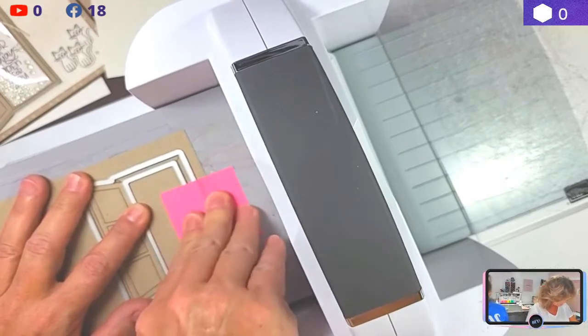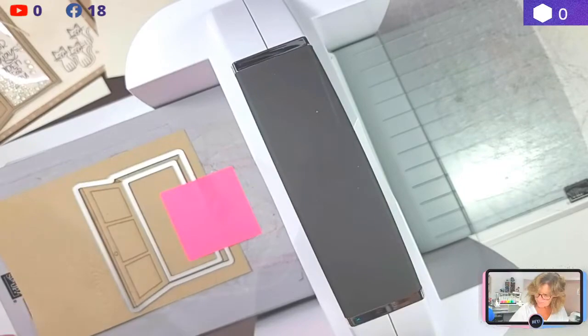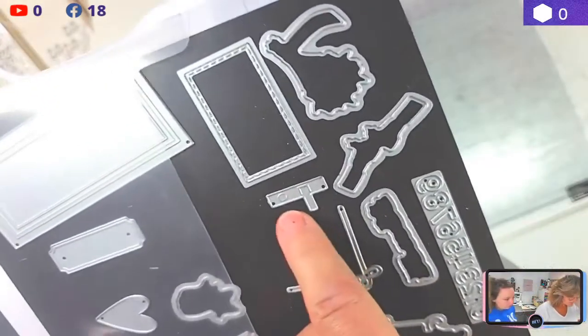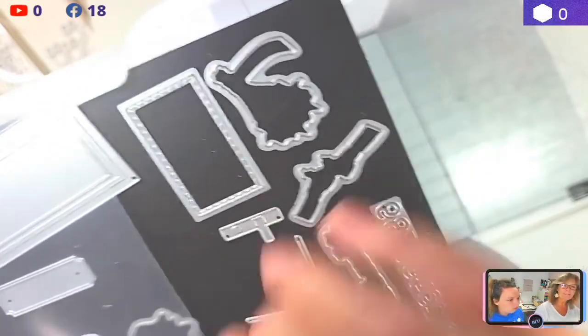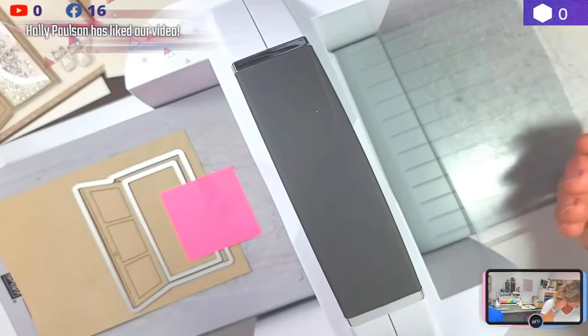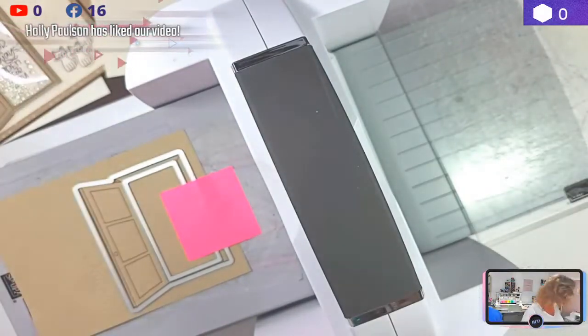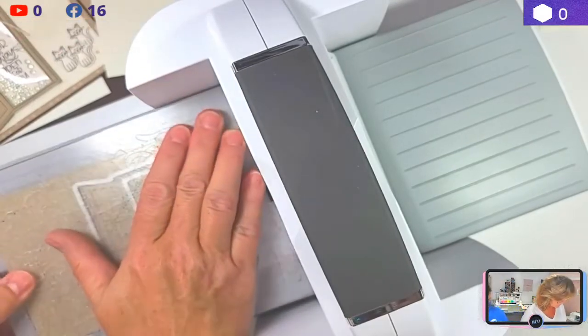Yes, I think that possibly might be because when you... What's funny about it is I die cut it out, and if you see that circle and that little... It's just embossed. It embosses onto the piece. So yeah, that's what it's supposed to do because it's a doorknob. Okay, so I think you're right. All right, top plate. Now we're going to run this through.